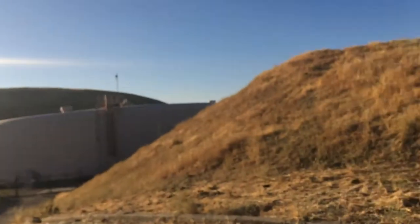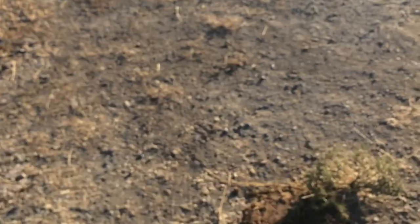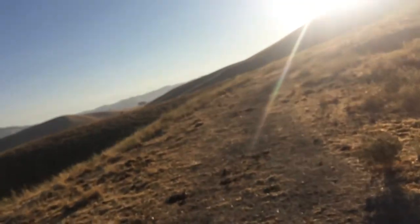As you can see, this asphalt trail seems to end here, but as you can see, there's another dirt trail. This is where having good hiking shoes comes in handy. Let's go trekking.